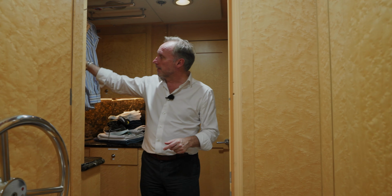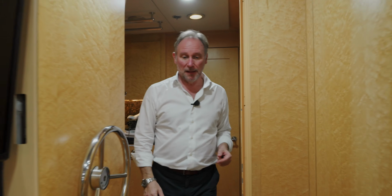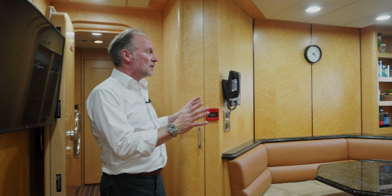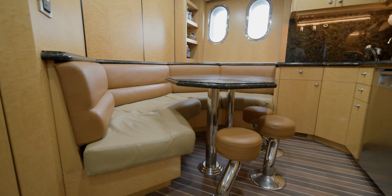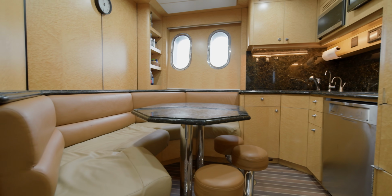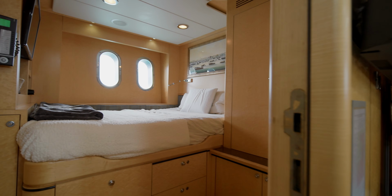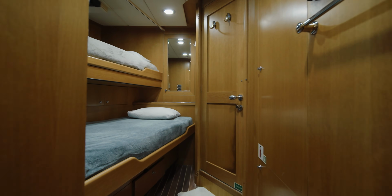Through here, there's a very large fridge, a walk-in fridge in fact. And then stepping through this watertight door, a really nice crew mess. Actually, I was talking to one of the crew earlier and they said how in comparison with their previous yacht, this is a great area for crew. Then of course we have the cabins, captain's cabin here and 3 crew cabins further forward.